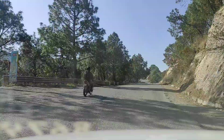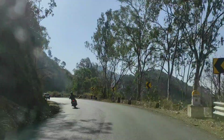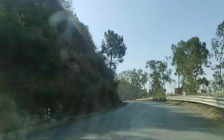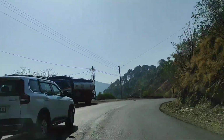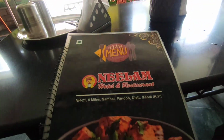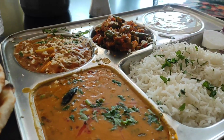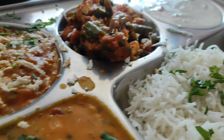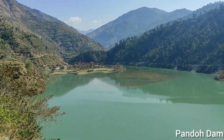and most of the tunnels are fully cemented, and the lights are there. Among the 13 tunnels, we found only one where the walls are not cemented. It looks like an old-type dam. After that, near the Pandoh Dam, we stopped for a few minutes to take lunch. We took lunch from a North Indian hotel, and most of the things are veg.